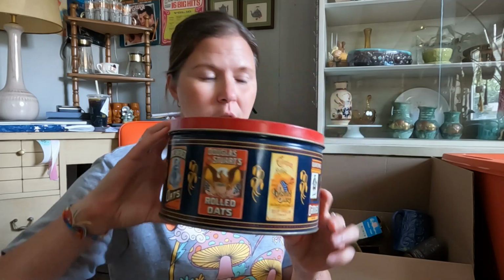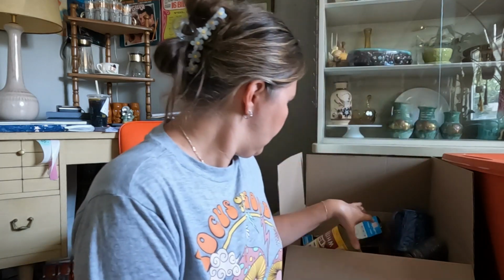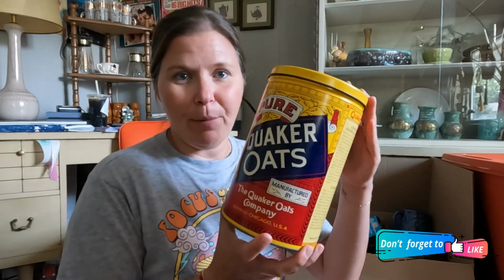She had a whole box full of tins, so there's a lot of tins. All of them are 90s or older. So, Quaker Oats. Not sure where I'm gonna put all this. She gave me a lot of stuff. I love this one. The bright, vibrant yellow on it is so cute.